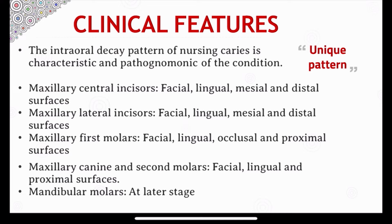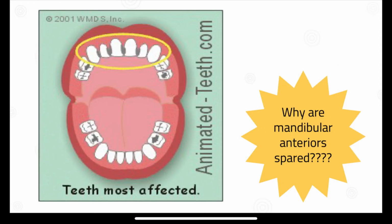without the involvement of lower anteriors. This is a specific pattern that is followed in this type of caries. Now, the mandibular anteriors are unaffected. Why? There are mainly two reasons.